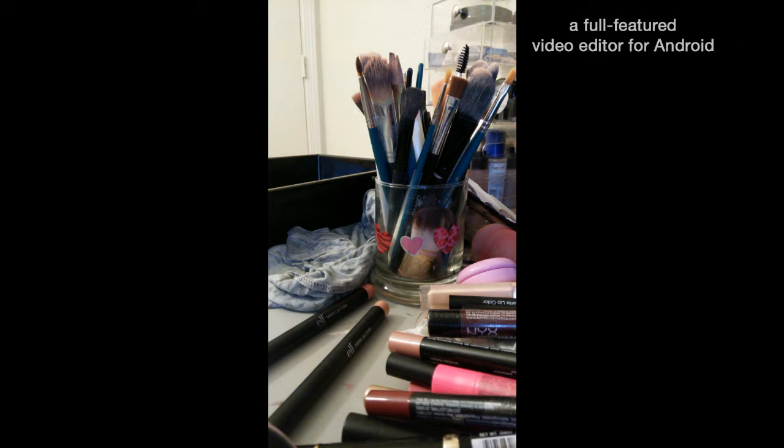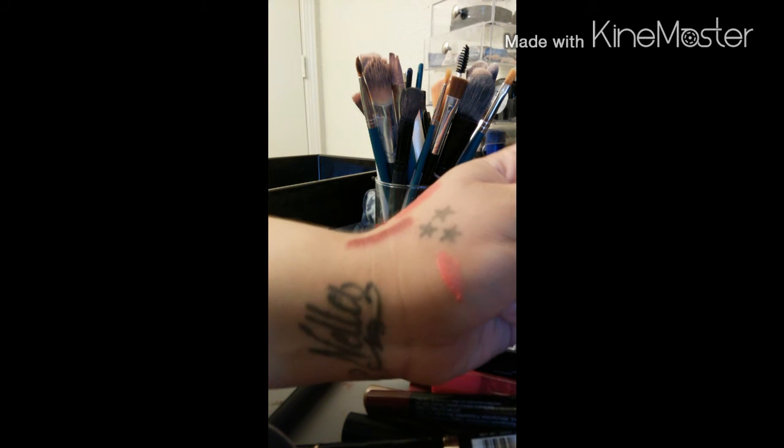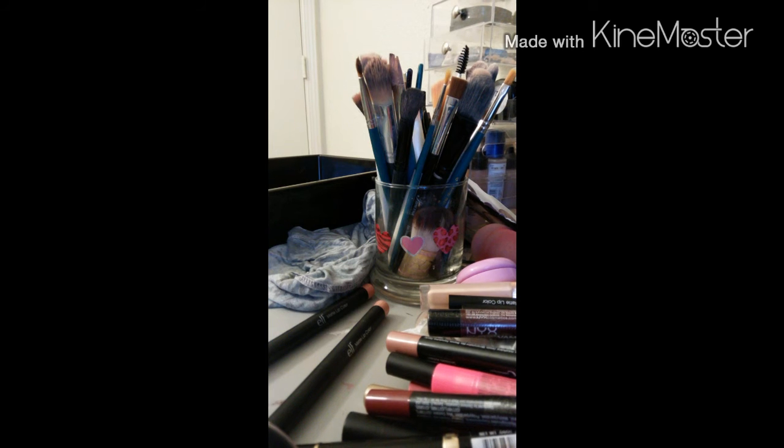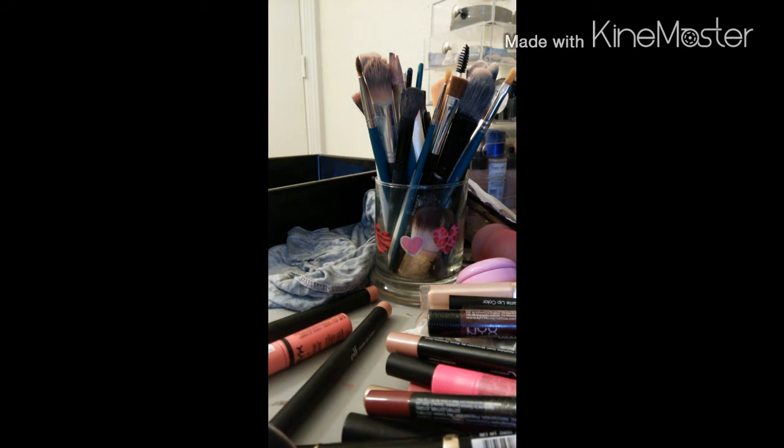And I'm just going to swatch it. There, it's a peachy color. Peachy pink color. They smell really good. I love these to put on top of lipsticks. Pretty. Then I'm going to clean my hand really fast.